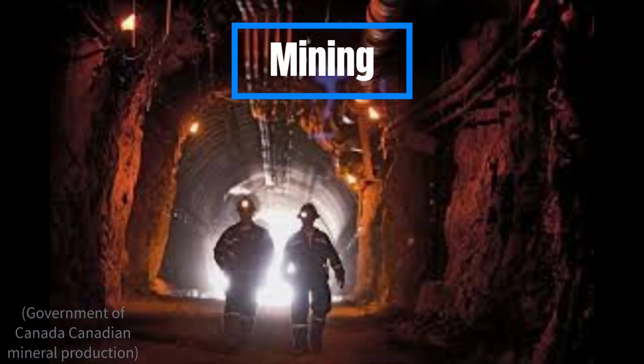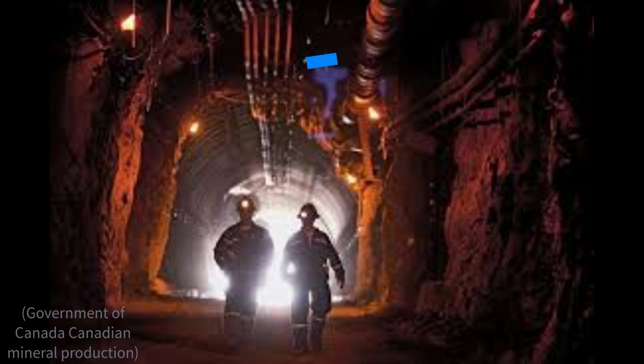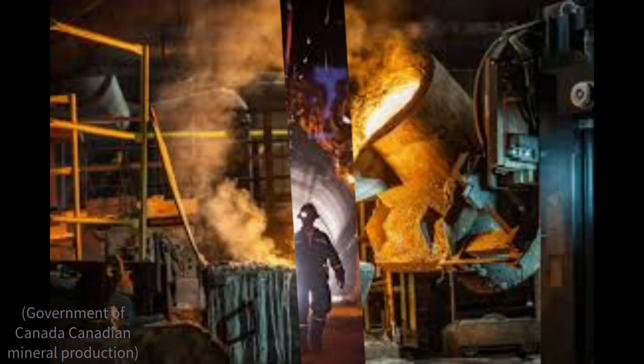Mining. Mining can take many forms. In any form, the premise is the same. Retrieve mineral-bearing ores. After the ores are retrieved, they are sent off to the refinery.